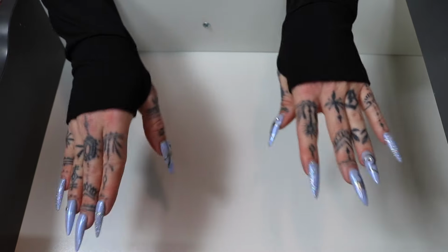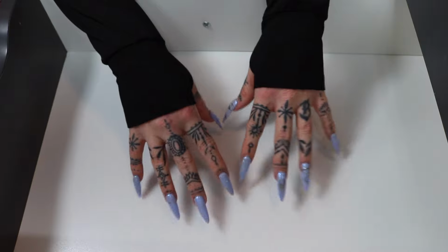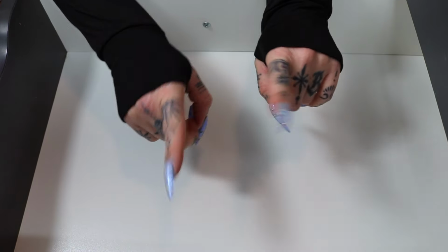I'm gonna try to be very cutthroat. The goal is not to hoard. The goal is to be able to have a manageable amount so that way I can start using things again. So yeah, let's go ahead and get started with the first batch.